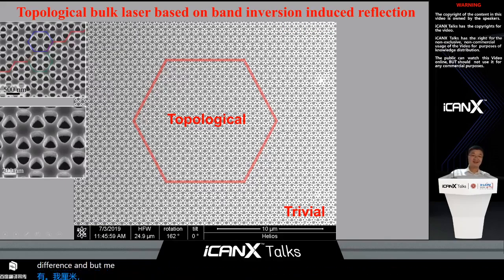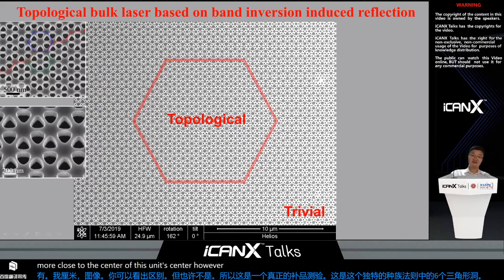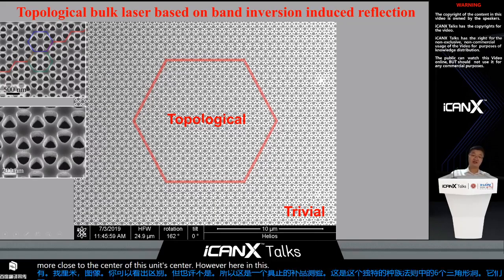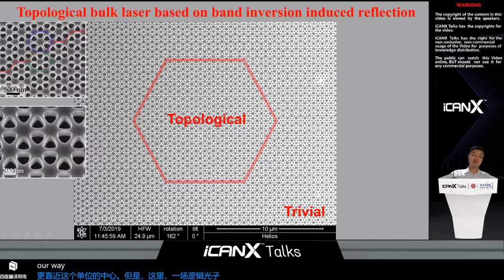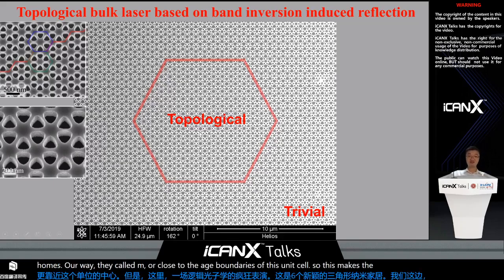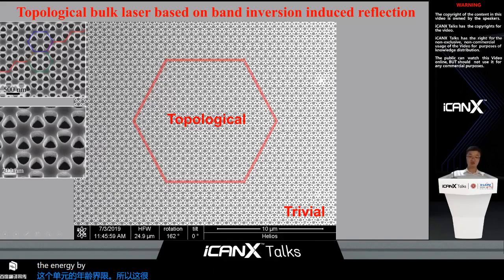So here, this is a trivial photonic crystal, and these are six triangular nanoholes in the unit cell of the photonic crystal. They are closer to the center of the unit cell. However, here in this topological photonic crystal, these six triangle nanoholes are away from the center because they are closer to the edge of the boundaries of the unit cell. So this makes a big difference. Actually, here the energy band of the photonic crystal becomes topological, and here it still stays trivial.